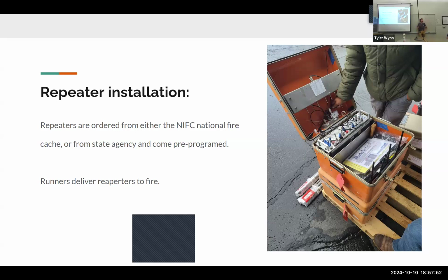And they have a huge cache of stuff. A cache is just a giant warehouse full of things that you need. The state also has a fire cache, but Oregon was super busy over the summer, so we ran out of stuff. So you call NIFC for things. These are NIFC repeaters, and they have a huge cache where they store all of these.